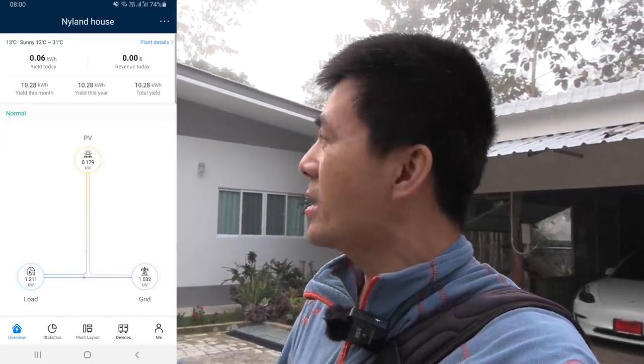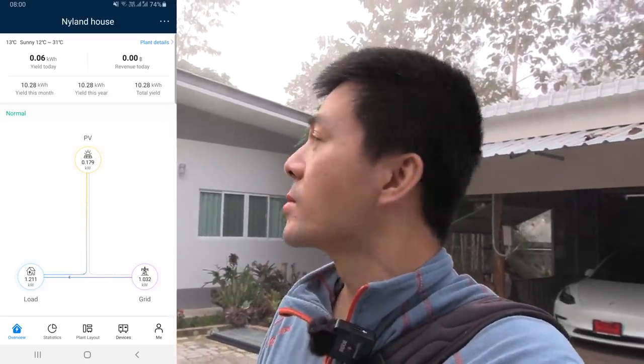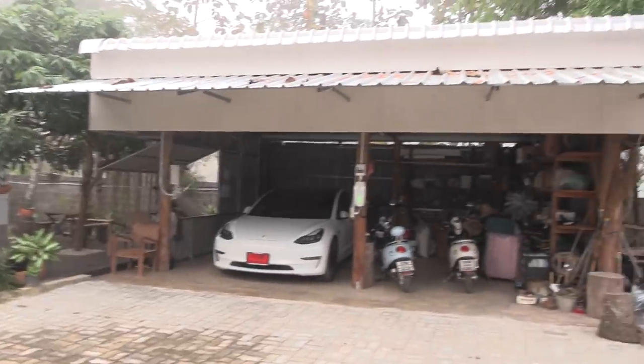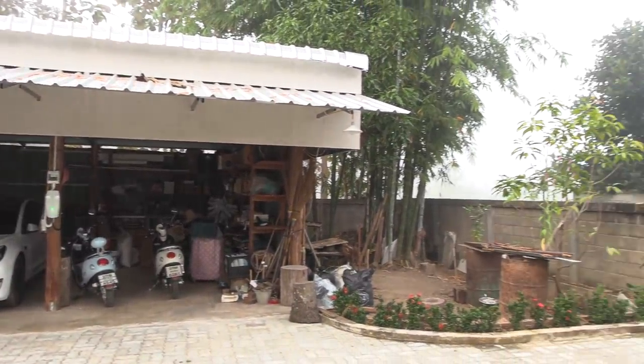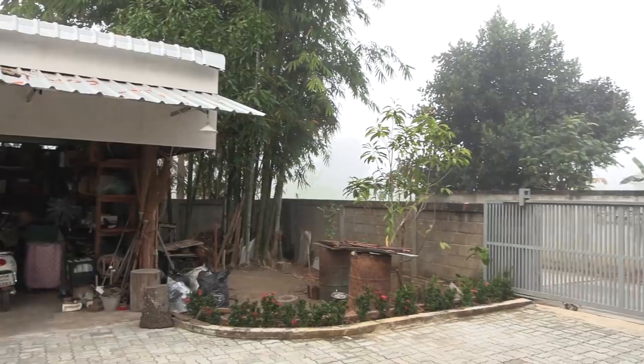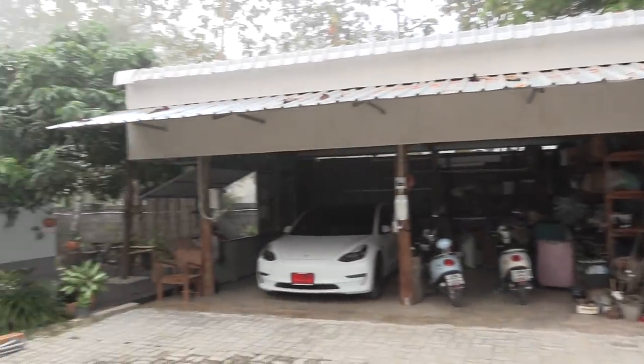Well, we're back, and it's 8 now, and things are starting to happen. We are getting 180 watts. Not much, but at least it would be plenty to charge the electric scooter with. But I don't know if you can see, there are tiny droplets in the air. There's like a constant haze over the picture. So of course that blocks the light.